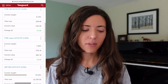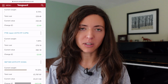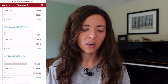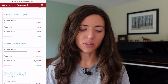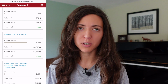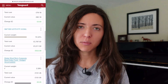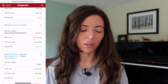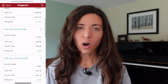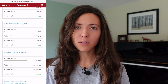The next fund that I have is FTSE Japan, and I invested £79 into it, and so far it made me £3. So my current weight of this fund is only 1.8% of my total portfolio. S&P 500 is the one that I'm concentrating on the most, and it takes 74.3% of my total portfolio. I invested £2,700 into it, and it made me £523 return. You have to realize that I've invested into FTSE Japan and FTSE UK only once. So I bought each of these funds only once a long time ago. But S&P 500 I'm buying regularly.